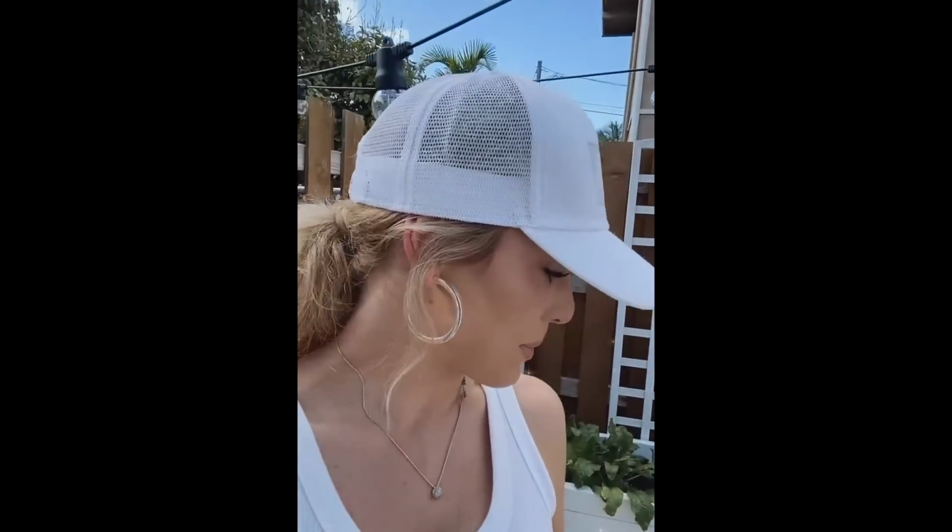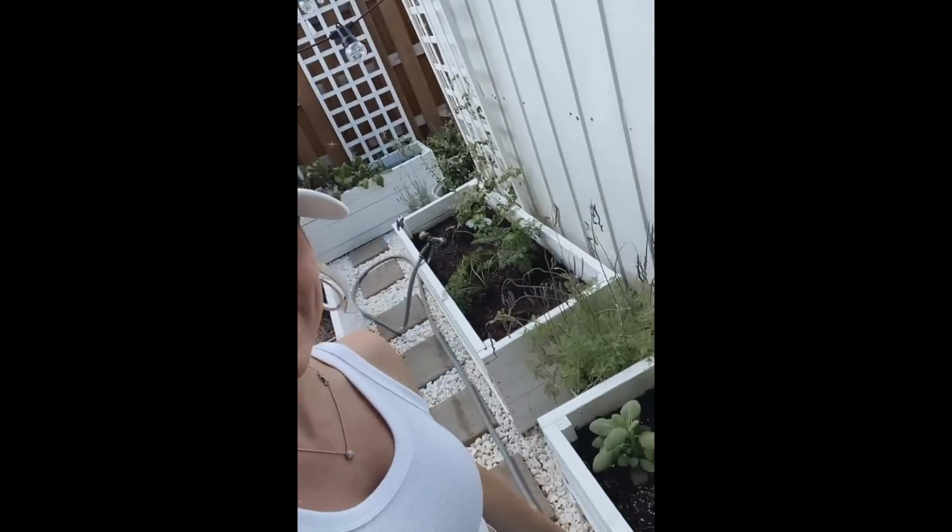So that is the garden update. Things are going really well. I've learned a lot, killed a lot of things. But all in all, I feel like I'm doing pretty well for just being a first-time gardener. Whoa, hit the light. But yeah, that's the garden.